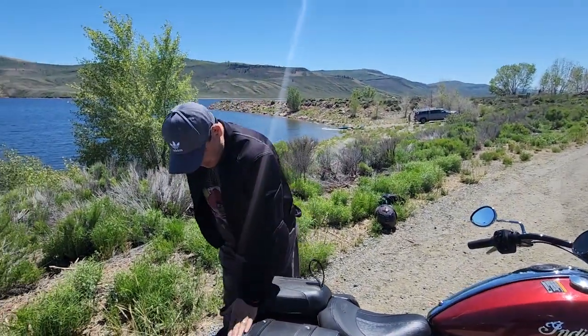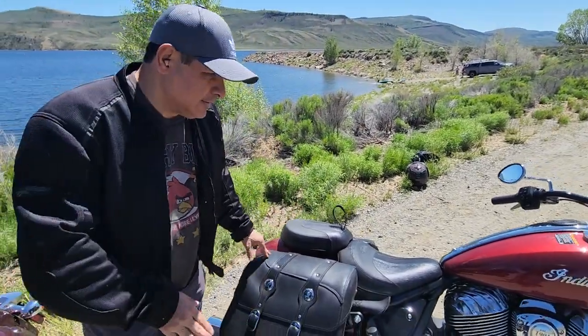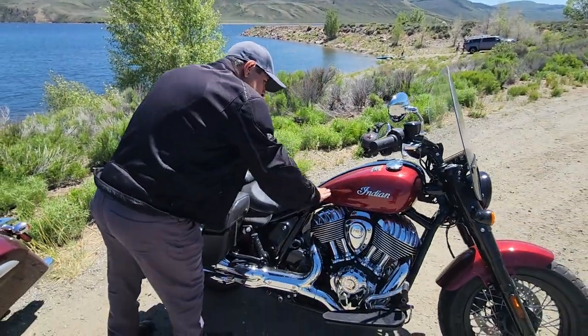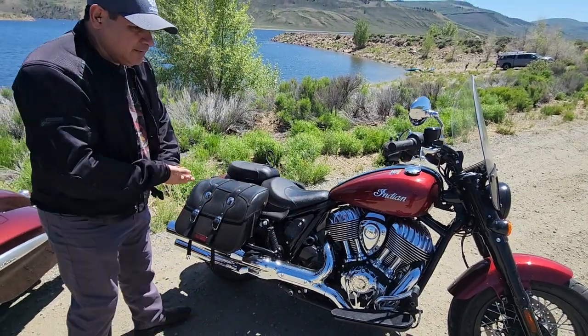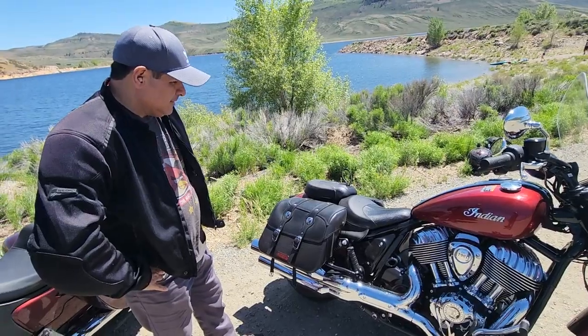Okay, so what do you think? What are your impressions from riding it? You probably put 400 miles on it. It's no use to clean it now. We had to ride that dirt road for a while. So what do you think?